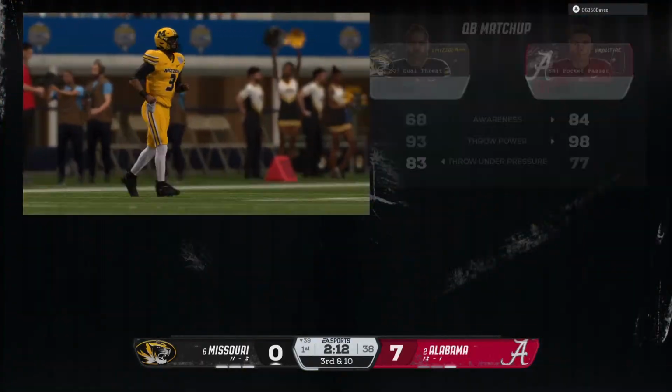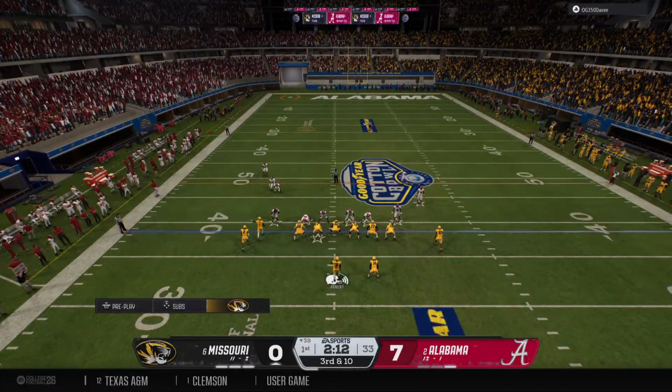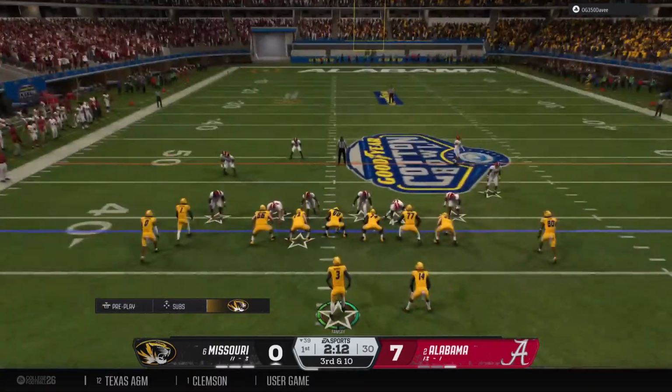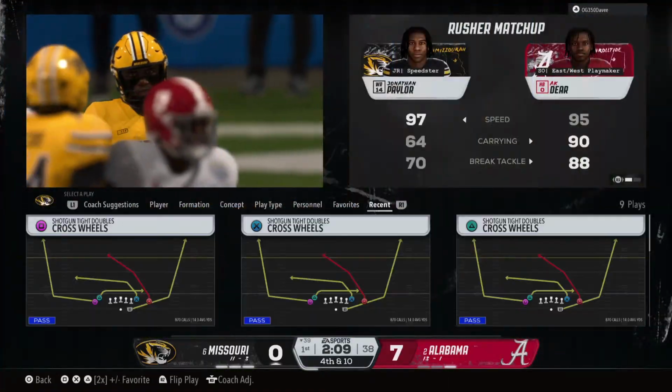Man, the defense took everything away from him. What do you expect him to do? He can't force the ball into traffic and potentially throw the interception. Does a good job of getting out of the pocket, away from the pressure, and just throws the ball away. See what happens on this next down. And it's incomplete again. Fourth down coming up.